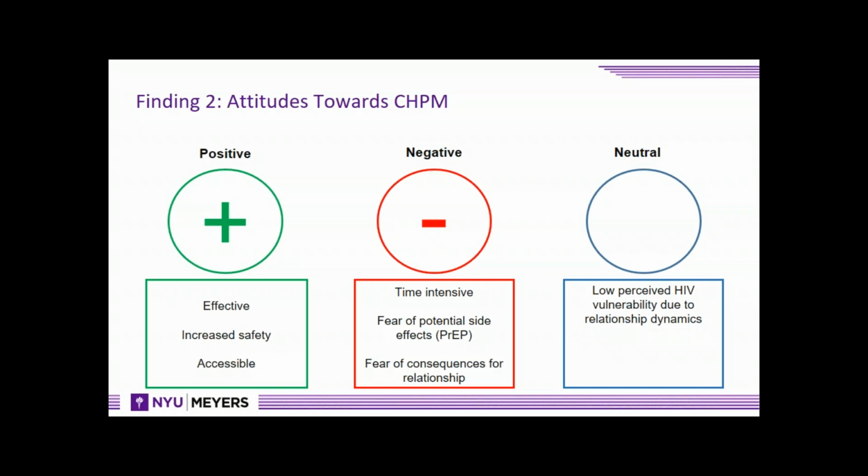And then there were also neutral attitudes, and the neutral attitude really had to do with low perceived HIV vulnerability because of their relationship dynamics. Many youth felt like, hey, this isn't applicable to my particular relationship, given trust, given commitment, given monogamy.